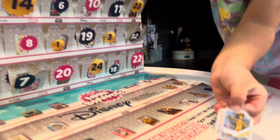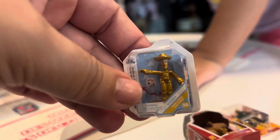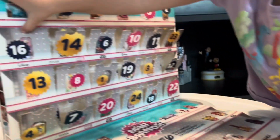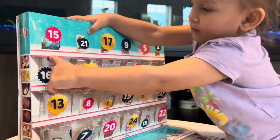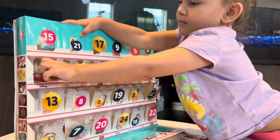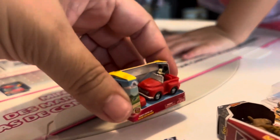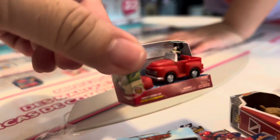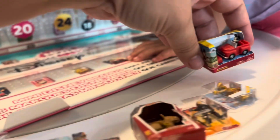What's that one? Woody. Oh, Woody. And he's golden. From Toy Story. And Forky's in the back. I love Forky. Next one. Mickey. Oh, now we have a Mickey car. Oh, that's really cute. Look how tiny little Mickey is. He's got a little remote control. That's super cute. I like that one.